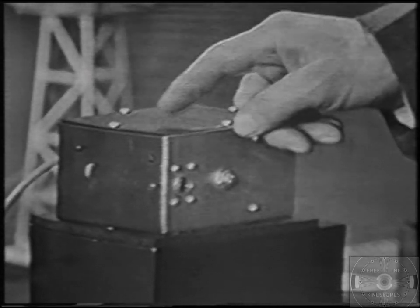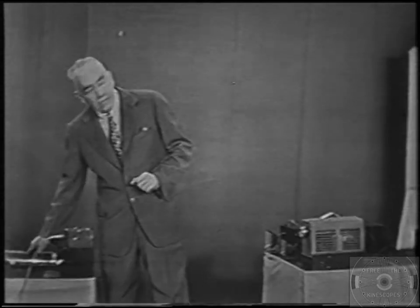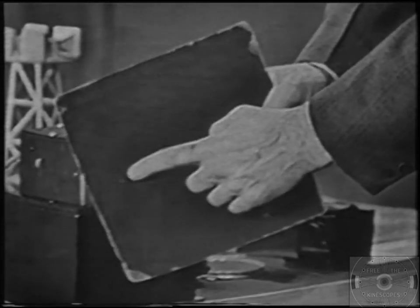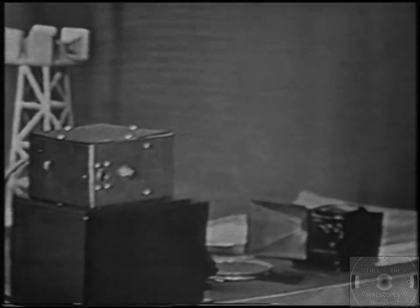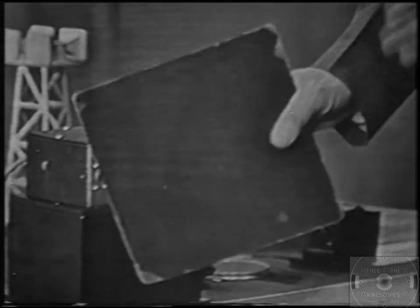Now the output of that photoelectric cell is an electric signal. And so I'm going to connect it onto the loudspeaker here. And I'm going to interrupt this little beam of light in such a way that when it's interrupted, you'll hear a little bump on the loudspeaker. Let's see if you can see this tiny little spot of light that I'm talking about. It's right here on this screen. And when I interrupt it, you can hear a bump. That's the way I'm signaling.